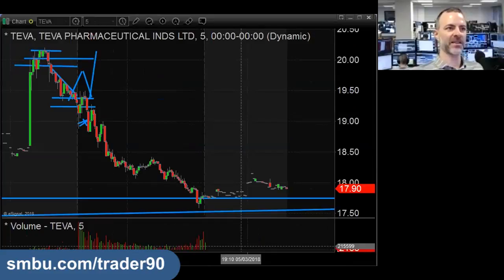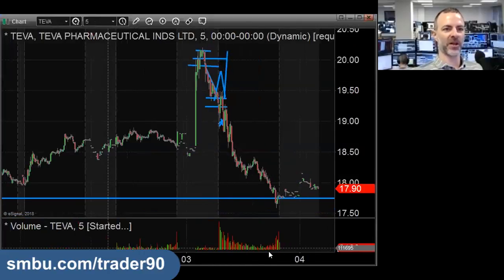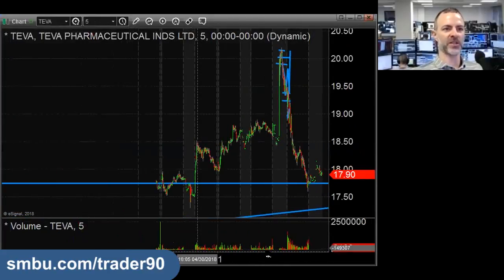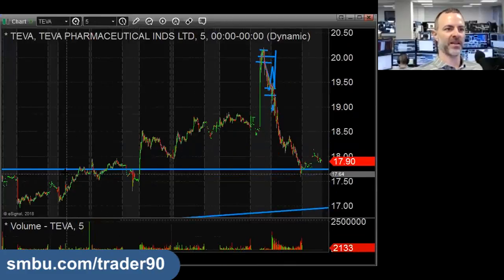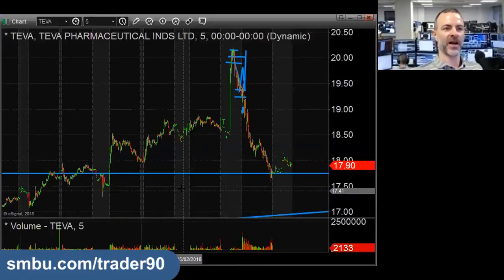got its butt kicked. I tried it right on the open, bought it at 19, it popped back up here, and I sold most of it on the second attempt when it couldn't get above 19.50, and then was stopped out right here in this red bar. And then at the end of the day, I had a script from earlier to buy it if it got all the way sold off back inside into this area here, again, 17.50. So I have a little bit.